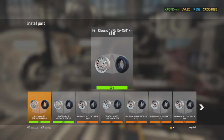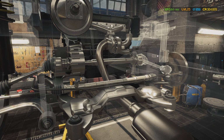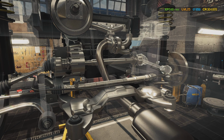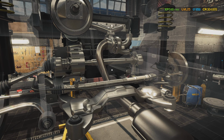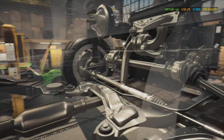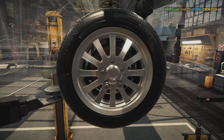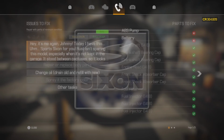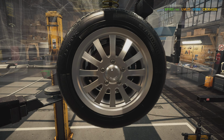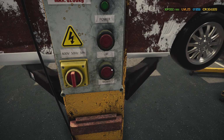Now I'll put the wheel on. We're going to repeat the process on that side, but first we're going to put this on. Strut A. Put on the sway bar and link A. I'm going to put on the drive axle C. I'm going to put wheel and tire on. What else we got left? ABS pump, battery, radiator fan housing. Alright, radiator fan housing. Same thing, man.